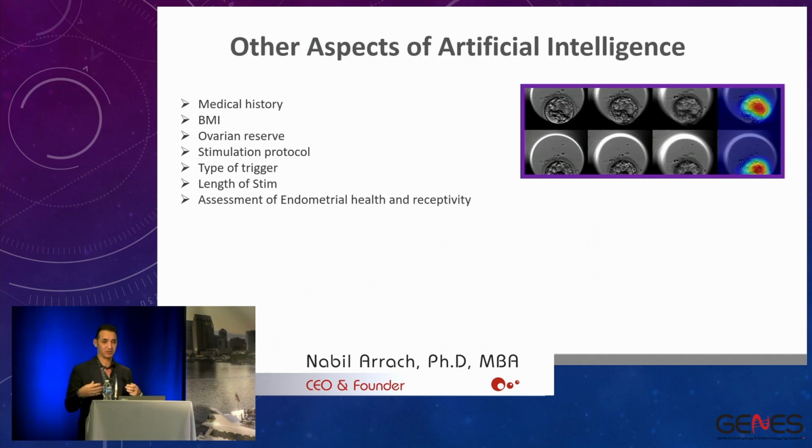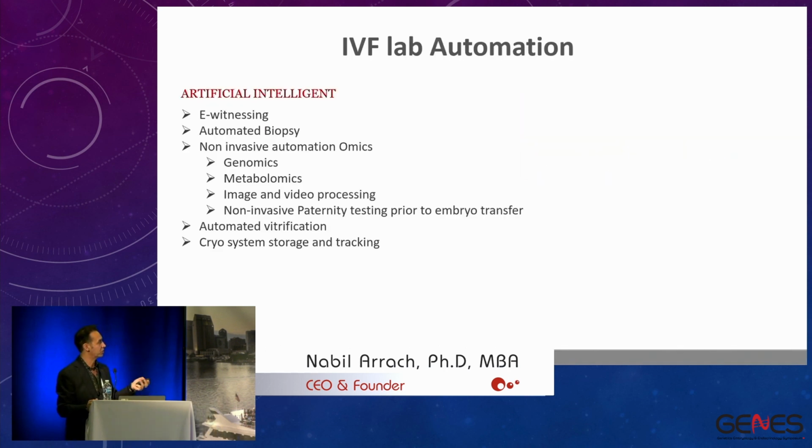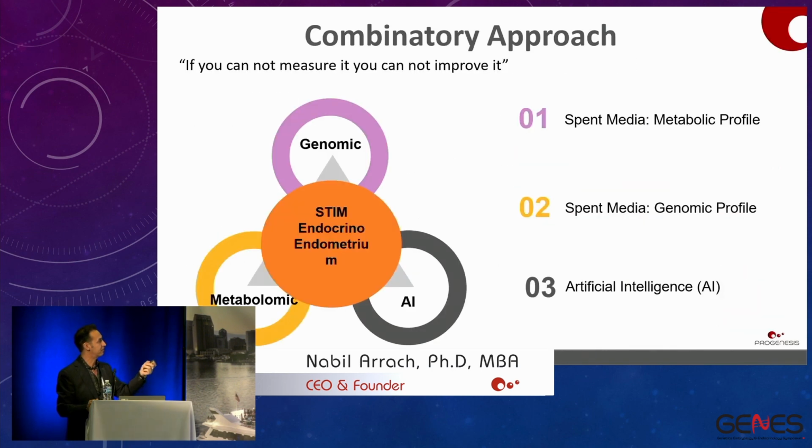So in the ideal world, to me, if we're going to go the non-invasive route, you have to look at genomics, metabolomics, and the embryo images, and you have to incorporate the cycle information. It's going to be more of a global picture. You're going to look at all these things in combination in one picture, and I think that's what would make next-generation IVF a lot more efficient as far as outcome.